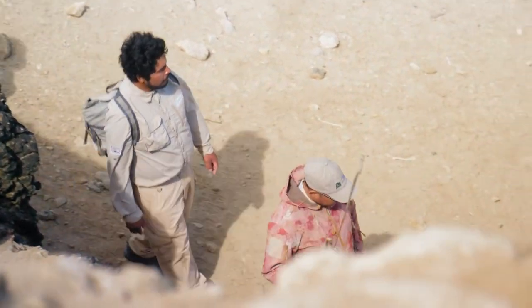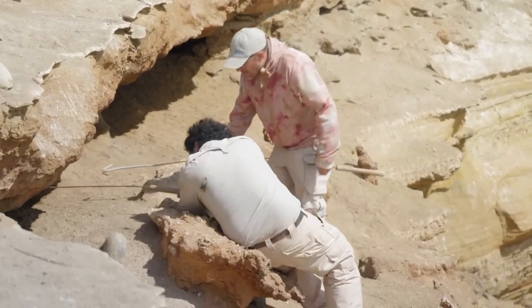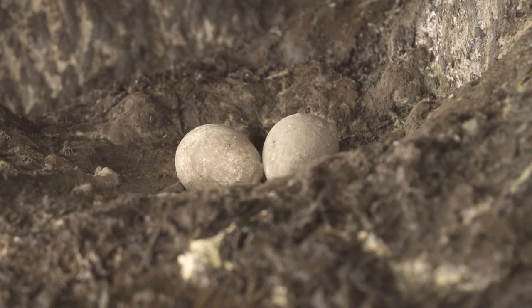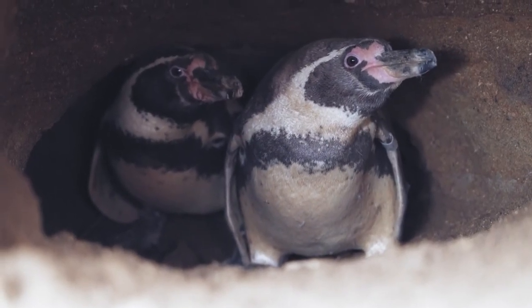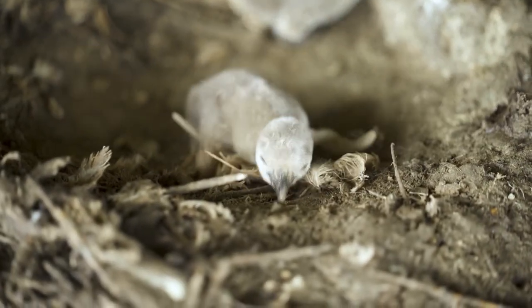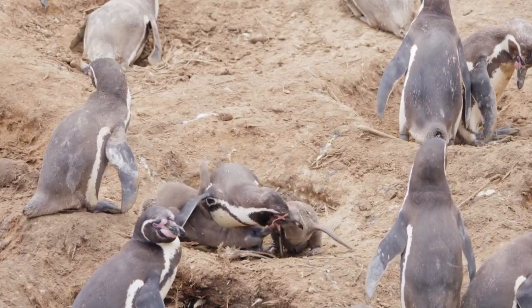Humboldt penguins tend to be monogamous, and after mating, the female lays two eggs, roughly 4 days apart. These two eggs are cared for by both parents. They take turns staying with the eggs during the 40-day incubation period. Once the eggs hatch, both parents take turns feeding the chicks over a 72 to 75-day period.